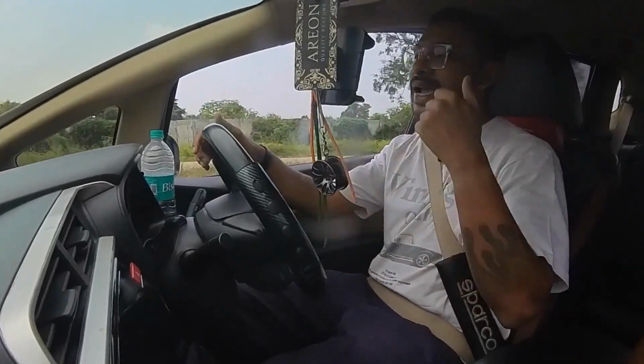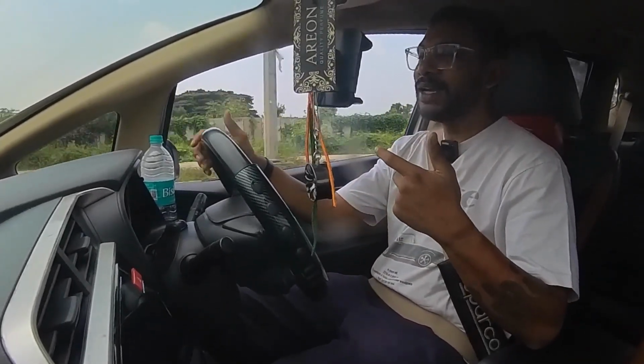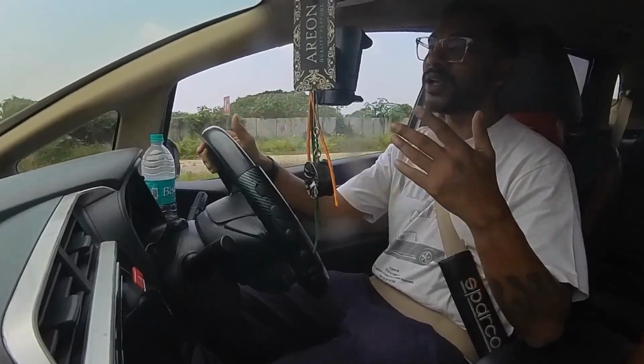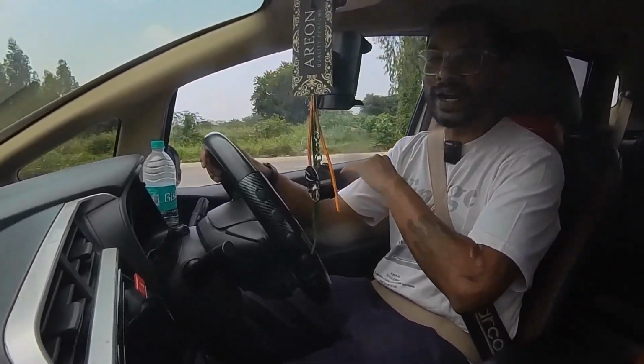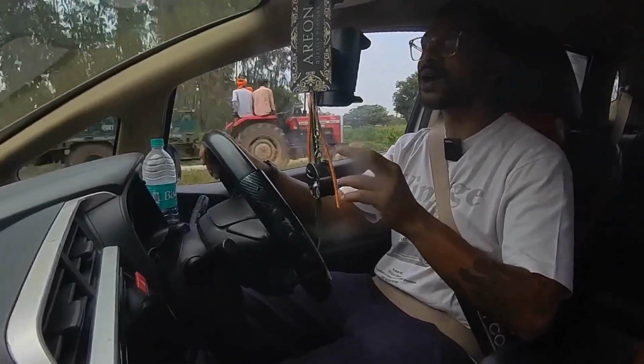A diesel, especially a tuned diesel, makes a lot of sense, no? Where you get the best of both worlds. You get performance, and at the same time you get fuel economy, especially when you're doing long runs of 600, 700 kilometers, where a petrol car just drains you dry. It just empties your bank account like that.